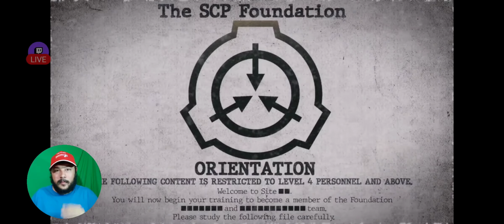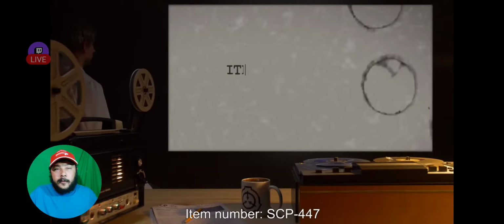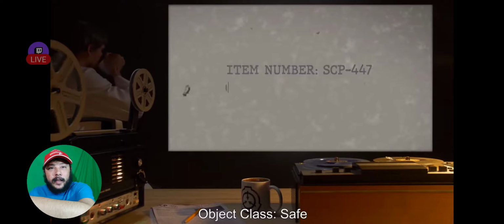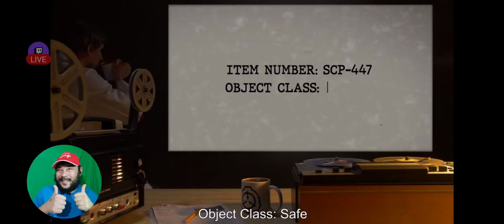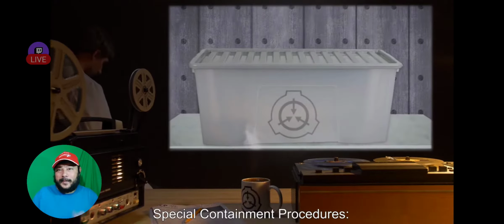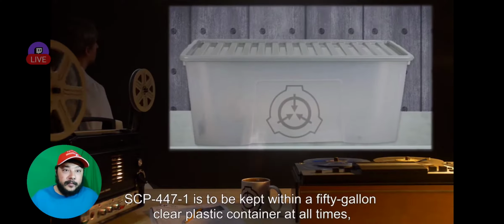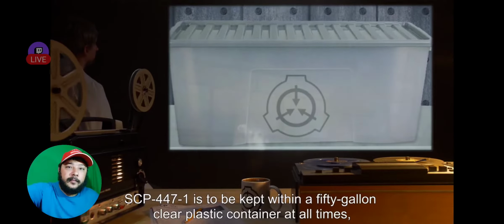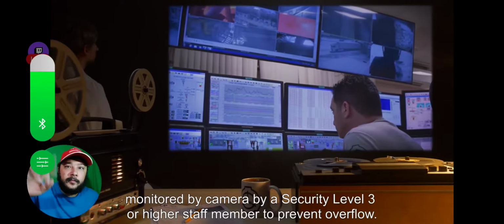Item number SCP-447. Object class: Safe. Special containment procedures. SCP-447-1 is to be kept within a 50-gallon clear plastic container at all times, monitored by camera by a security level 3 or higher staff member to prevent overflow.